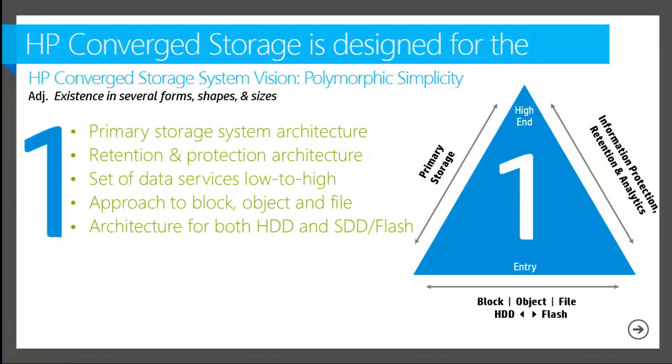So quickly, I wanted to mention we're going to one storage architecture for all of HP storage. That includes integrated services like autonomic storage management and tiering, as well as deduplication and compression. We will go to one retention and protection architecture so that you can do disk-to-disk backups. The whole purpose is to have that set of data services available from the low-end systems, from virtual appliance all the way up to the high-end systems, with no need to train on different architectures, different platforms, and different ways of implementations in the future.